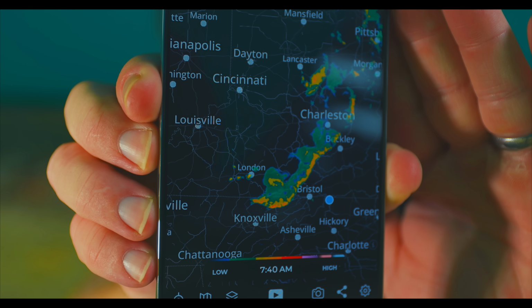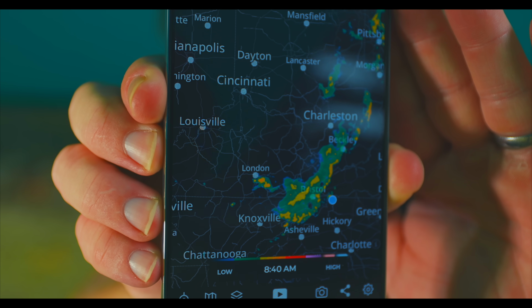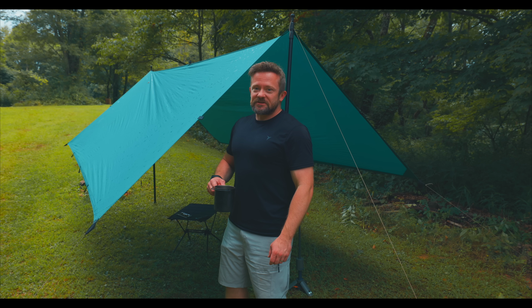There's a roar sound coming through the forest. It's about to hit.